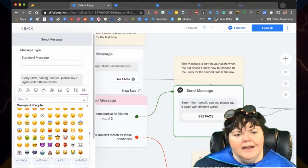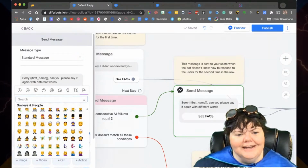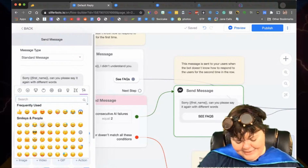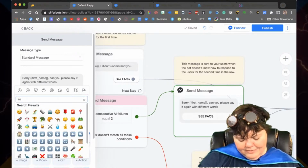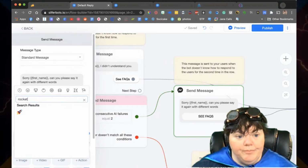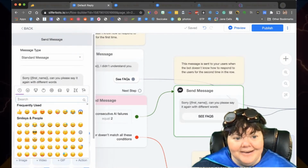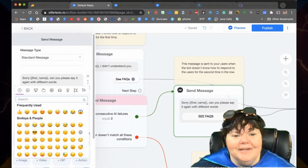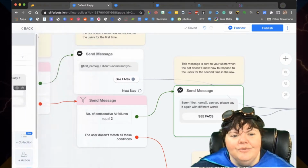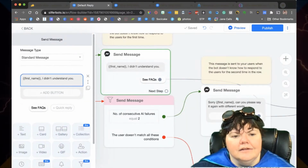Yeah, that's kind of nice. Also, you can search for emojis. That's really nice too. Let's see. Rocket. Okay. Whew, that's superior. In my book, superior right there, that you can search for an emoji. Because at this point I kind of know which ones I want to use. That's pretty nice. Also, as I tap in here, there's a little thing there.